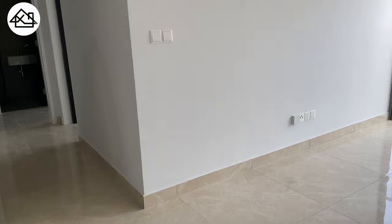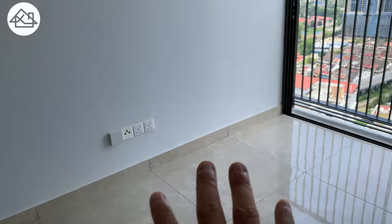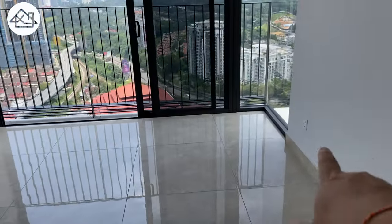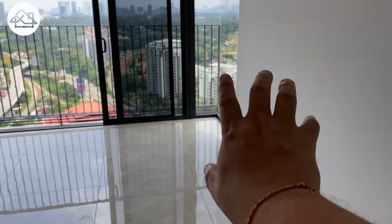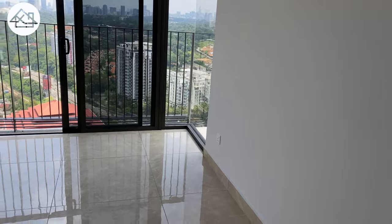Then there's also a plug point here. So your TV can put here, TV and internet all here. Then you can put a sofa here, maybe you have a small light there, because it's a plug point.